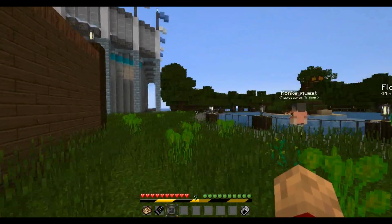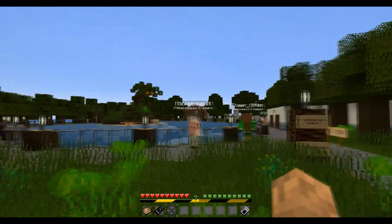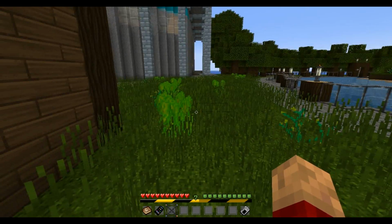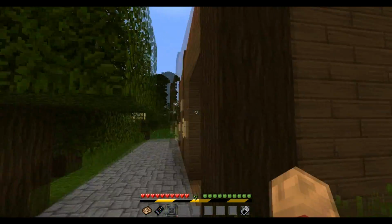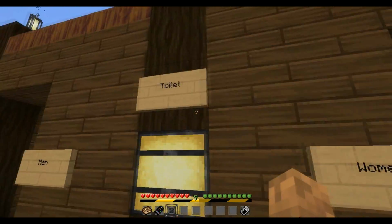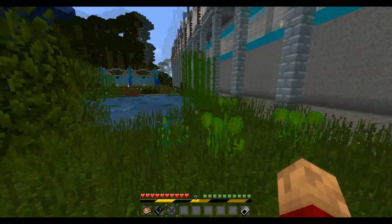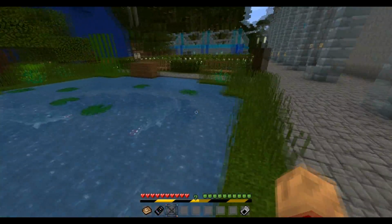Right, also you might have noticed that there are a lot of trees around. I've actually filled the entire area behind the Plesiosaurus paddock with trees. And I put some long grass here. Also, I put a toilet building over here. And I've done some more work on the Mosasaurus Stadium as well.